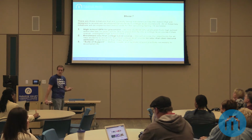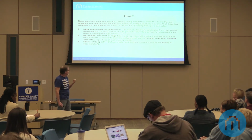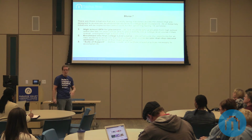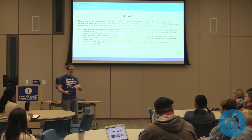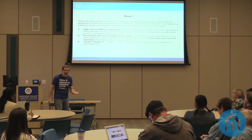Number 3 is called a suite of support. This is where we define and create and facilitate shared practices necessary to accomplish number 2. Because you can't just all of a sudden do number 2 without some strategies of how we are going to do that, right? Because right now it takes 4 semesters for a student to get to college algebra if they start in 08. So we've got to cut that in half.